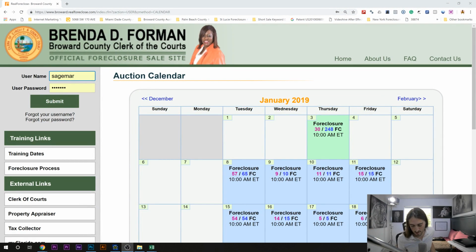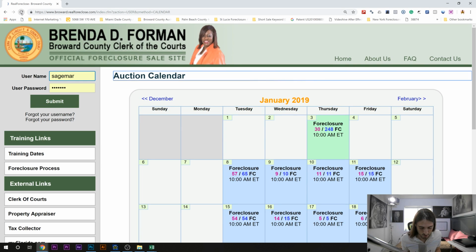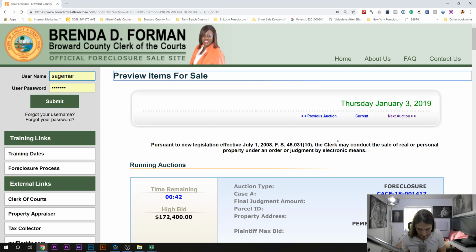So here's the auction calendar. We have this highlighted in green because this is going on today. Let me refresh this, and you see there are two numbers: 27 over 240. That means there are 27 active auctions, and 240 that were scheduled in total for today. Let's click on this. And what do we have going on here?